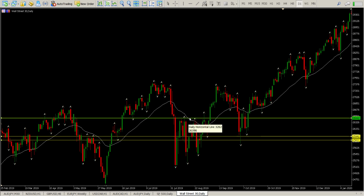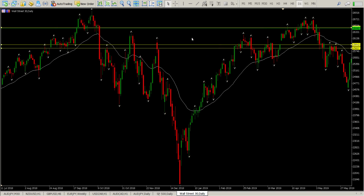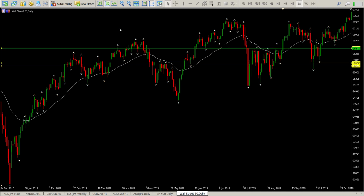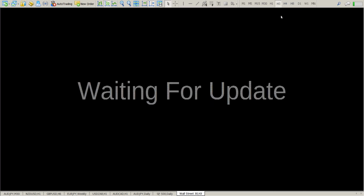In fact, I'll just take it up to this swing low here. Okay, that'll cover a lot. You can see it was used as resistance, used as support there. Used as resistance, used as support, used as support. So you can see it's pretty much a fairly important level. Now we start drilling down to the different time frames.